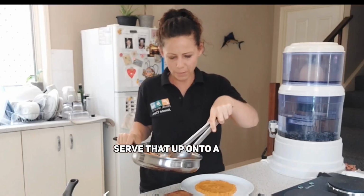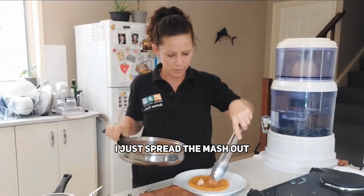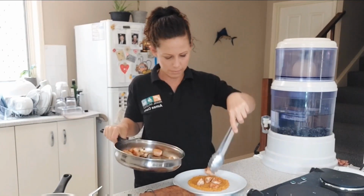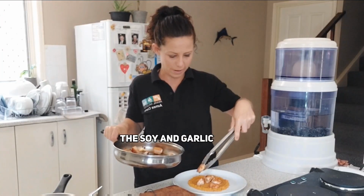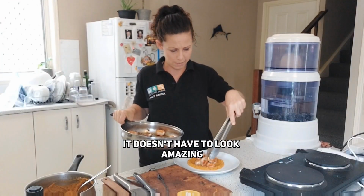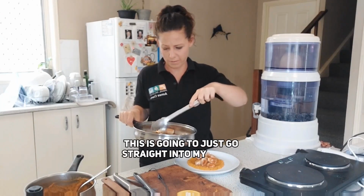Serve that up onto a plate. I just spread the mash out. Place the chicken pieces on top. The coconut amino and garlic is all sticky and thick and yummy. Doesn't have to look amazing. This is going to just go straight into my tummy.